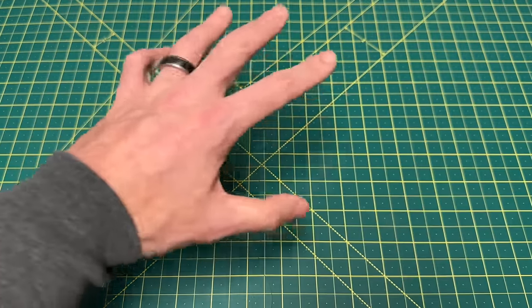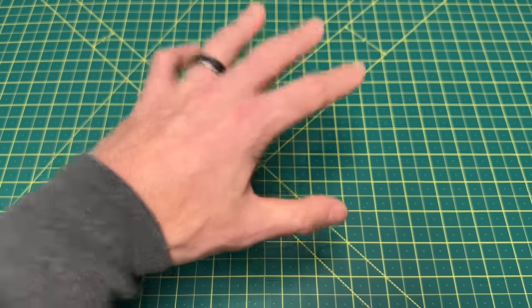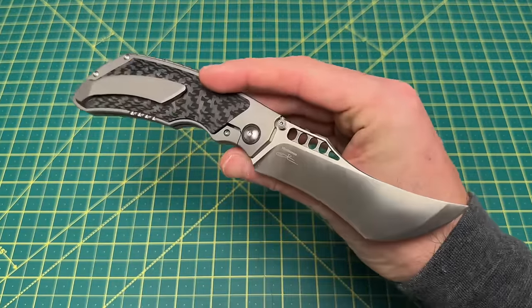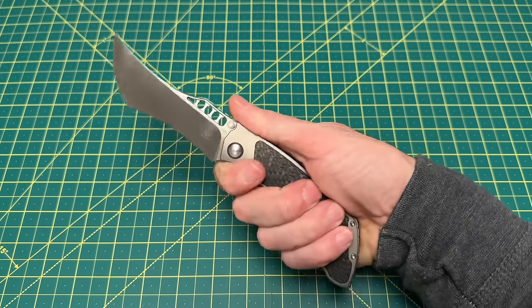Next up here is probably one that I think a lot of people may not be crazy about, but this is a knife that I didn't think I would like, and I love it. And it's almost a lifetime collection piece for me. This is the Kizer Huntsman. And the reason I love it is because it's so stinking different, but it's also a very functional blade.